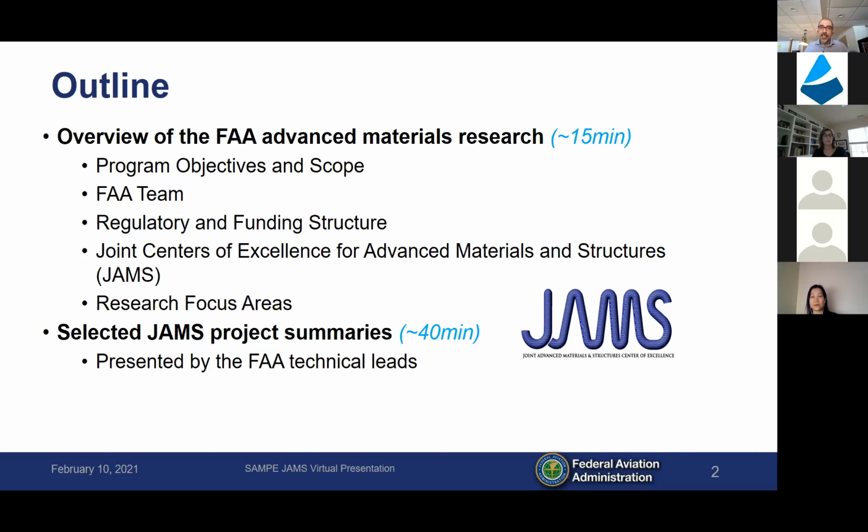In the second part of this presentation, my colleagues will take over and they're going to walk us through a number of projects that we selected to highlight for today's presentation. If you have any questions, as Chris mentioned earlier, during our talk, please submit them through the Q&A session, and someone from our end will try to address them either during our talk or at the end of the session when we have the Q&A part of this virtual webinar.